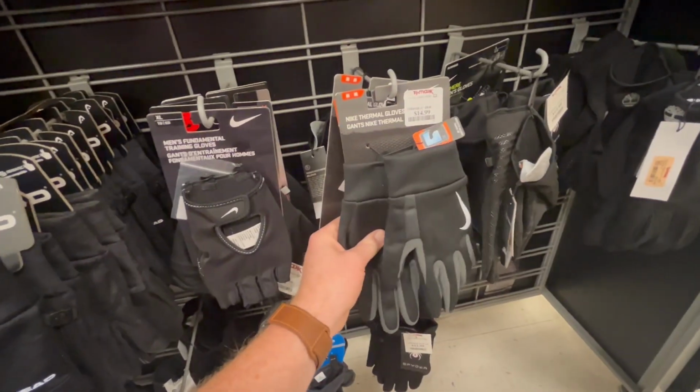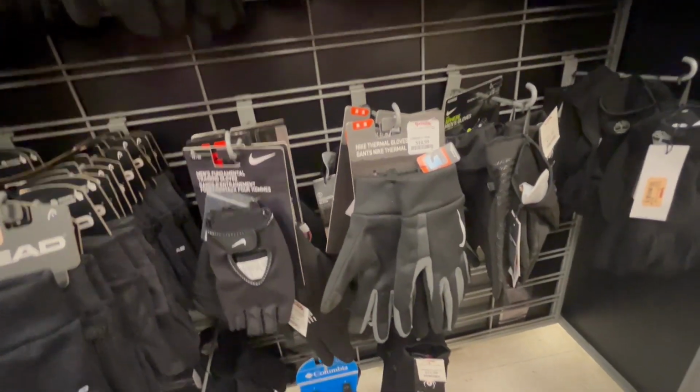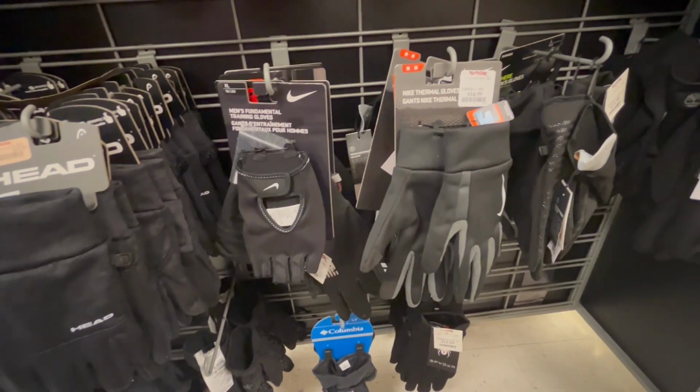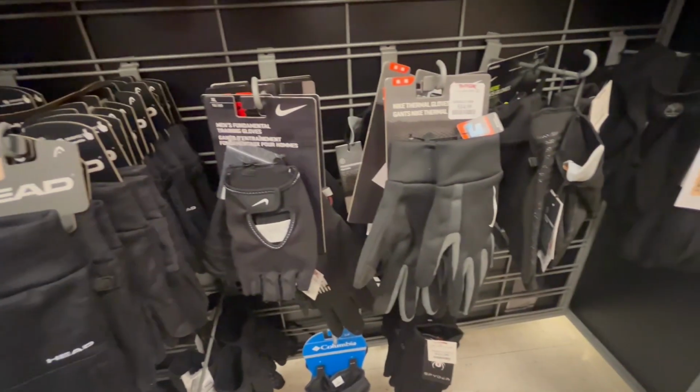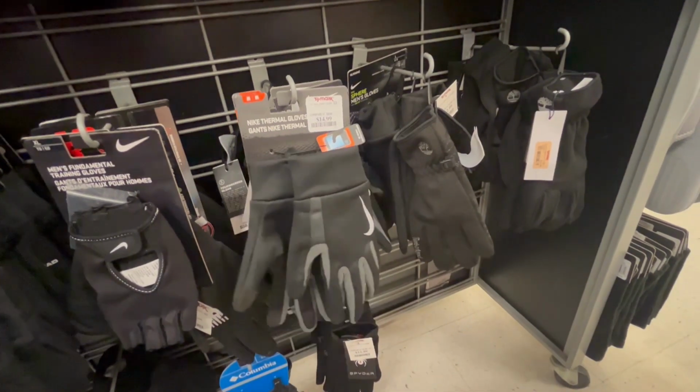They did have several pairs of Nike gloves, but they're like 15 and sell for 26 online. This is something in the past I've really hit big on, but it seems like all the prices are going up everywhere except for online, so I'm gonna have to pass on those.